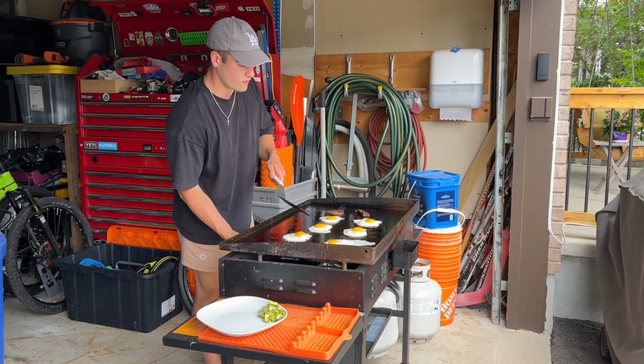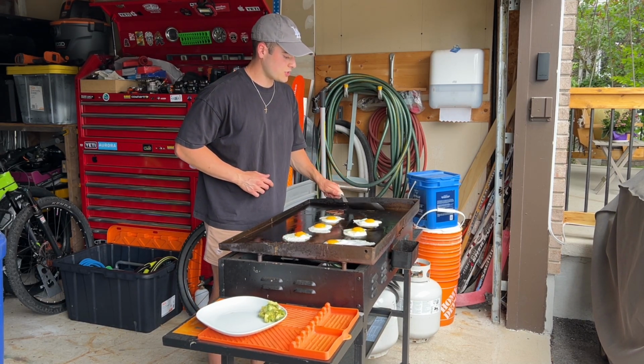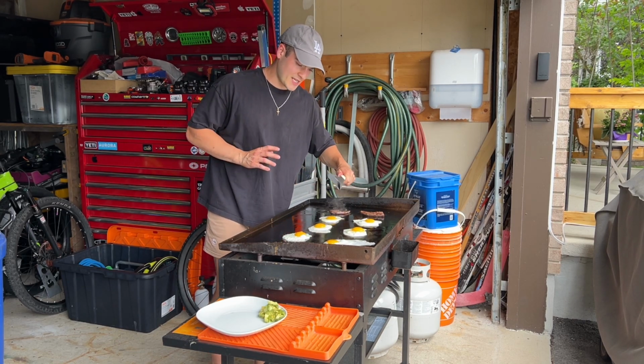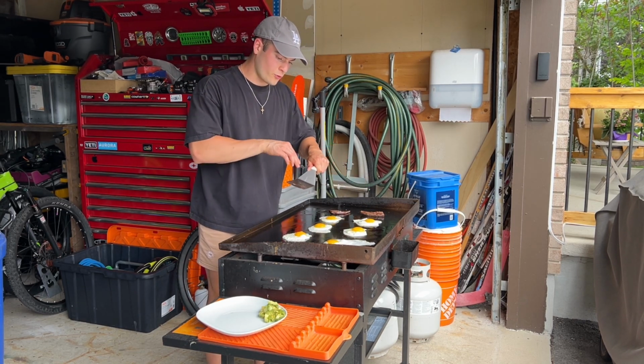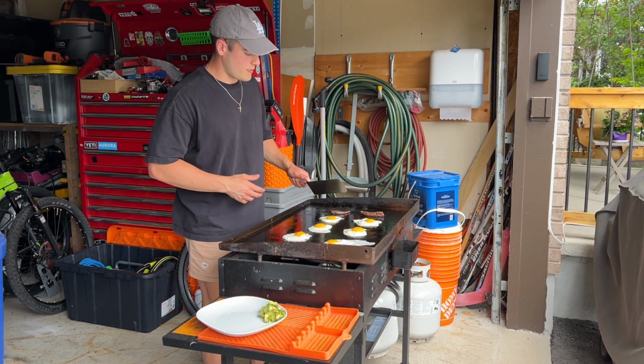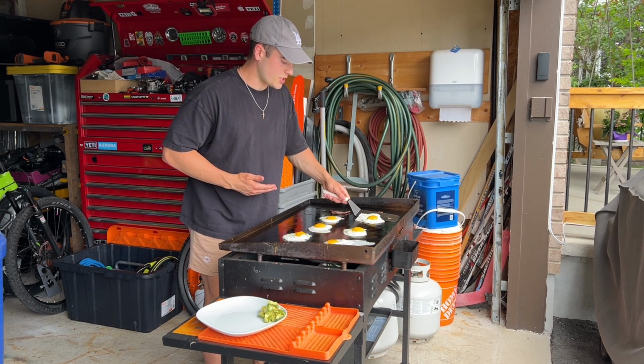Honestly, just a quick sear to finish off the egg white that hasn't cooked on top. Same thing with these. You just quick sear the eggs. And the key here is you want to scoop with the full spatula, because if you just go in one go, it's gonna mess up the egg. You want to kind of shimmy underneath it like this, like non-stick.